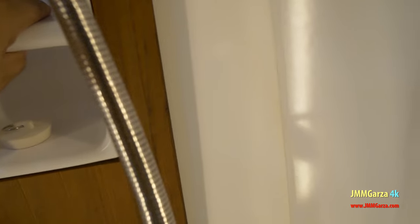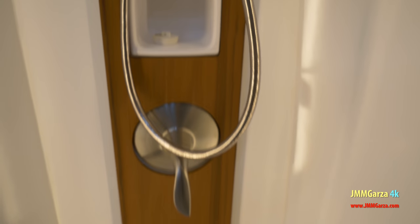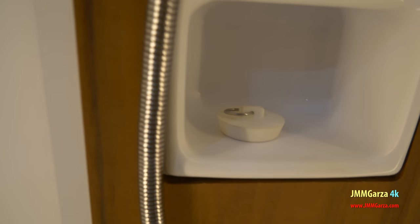There's a close-up of the wand. And of course, that's just some simple plastic in there. There's the stopper.